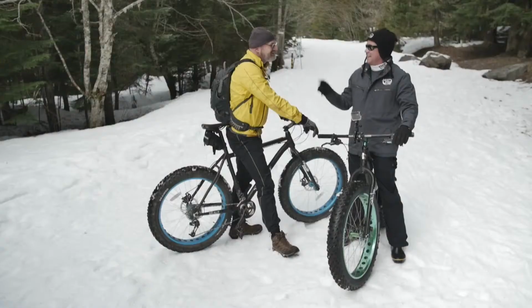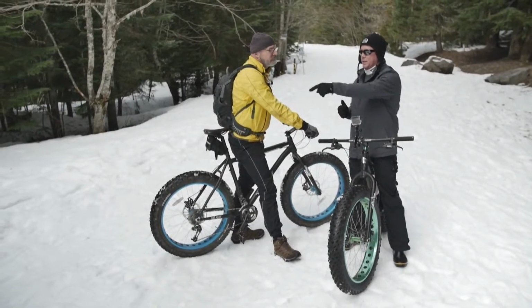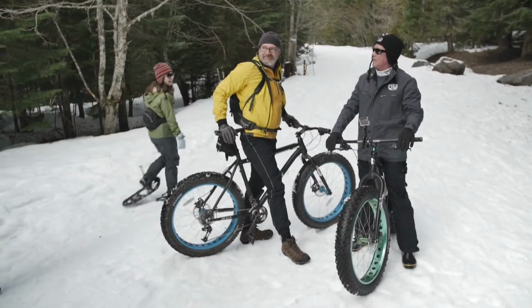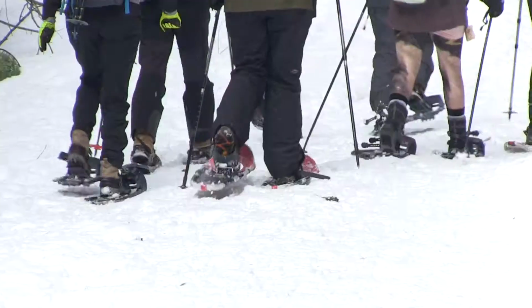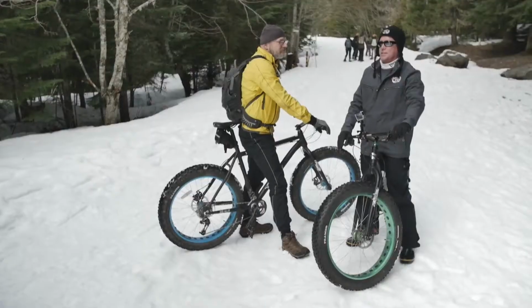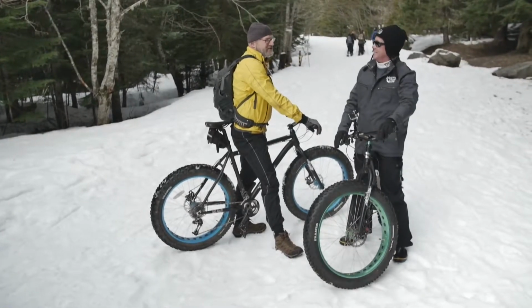Nice, I like that. But it's not just for us guys doing biking, it's also for the ladies doing snowshoeing around here. Where are y'all from? I've heard of Portland. Have fun. Something for everybody up here, all year round. And I think we should duck off into the trees. That looks fun over there. All right, let's do it then. Okay.